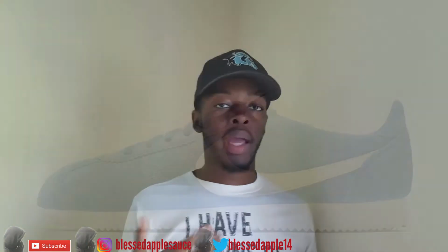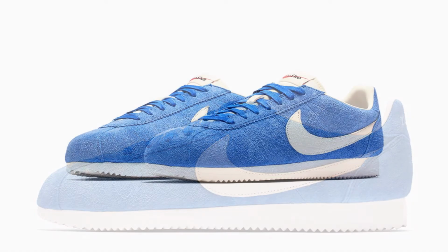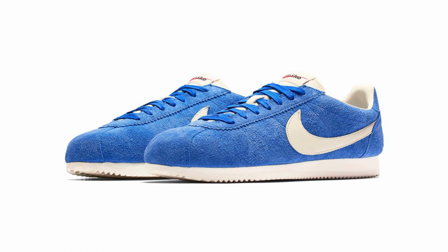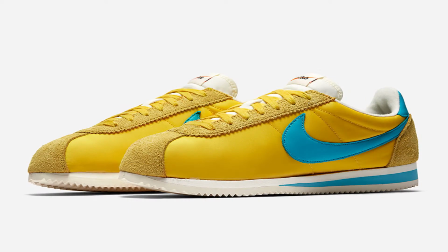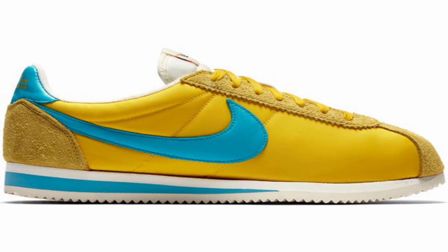Alright, next shoe we're going to look at is another Nike Cortez, but we're going to look at these two together. It's a blue pair and also a yellow pair. These are a little bit different from the white pair that we were just looking at. They're more suede, a suede looking blue and a suede looking yellow, mixed with that whitish tan to make it look a little better. I really like that. Still, I'm not the biggest fan of these Nike Cortez, but I like these a lot better than the white one, so I am going to give these two a cop rating.